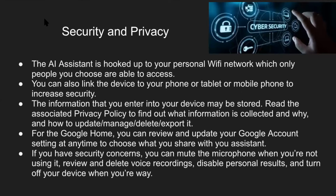Next, security and privacy. The AI assistant is hooked up to your personal Wi-Fi network in your home, which only people you choose are able to access through the password. You can also link the device to your phone or tablet or mobile phone to increase the security. The information that you enter into your device may be stored.